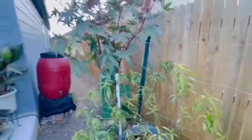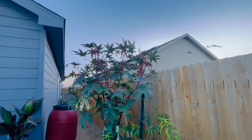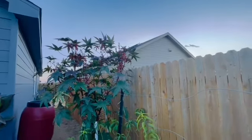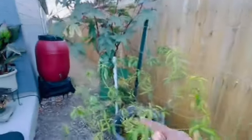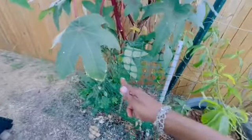Now this, let me back up, y'all. This is my castor bean plant. It has just taken over. It is significantly taller than I am. It's taller than the fence. I've had to stake it up because the wind took it when it was younger and knocked it to the ground. But I did put a little mesh around it, and it's holding its own.